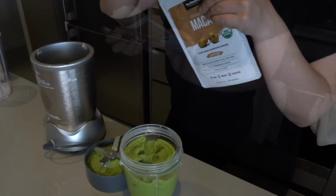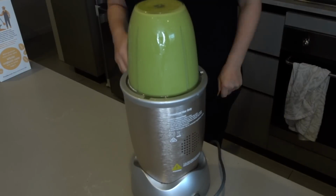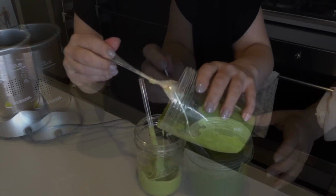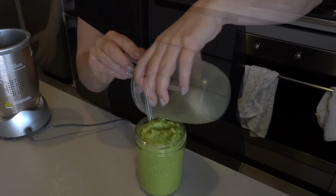You can see here, just adding some maca into my iced matcha latte. It's really as simple as that. But you can also use these superfood powders to stir into oats. You can add them to your protein pancakes. There are honestly endless ways that you can utilize these. They're so convenient and so, so easy to use.